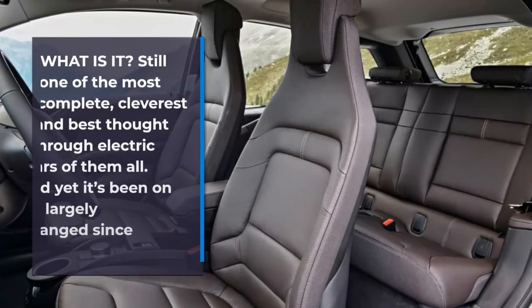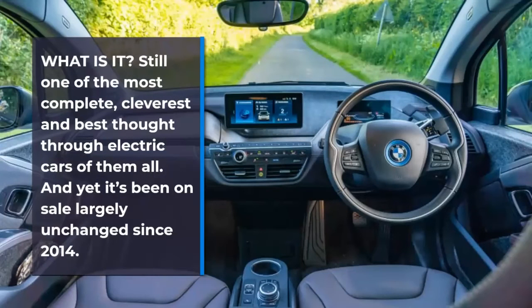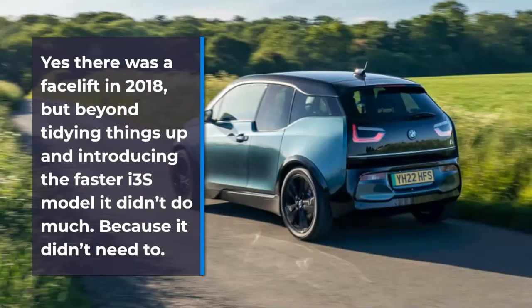BMW i3 review. What is it? Still one of the most complete, cleverest, and best thought through electric cars of them all. And yet it's been on sale largely unchanged since 2014. Yes, there was a facelift in 2018, but beyond tidying things up and introducing the faster i3S model, it didn't do much. Because it didn't need to.